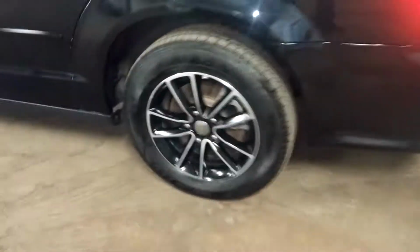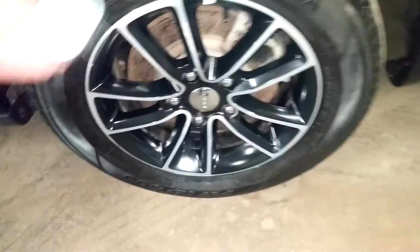This door looks good. This rear door looks good. This quarter looks pretty darn nice. Here's your rear driver's rim. Very nice. I don't see curbing. And your tire thread is at 6:30 seconds. Here's a nice shot of your roof and what that looks like. I don't see any dings, dents, or anything up there.